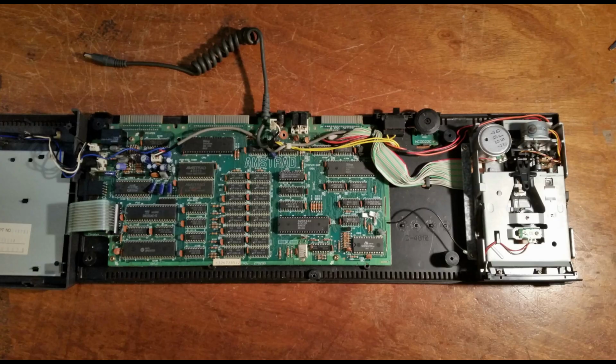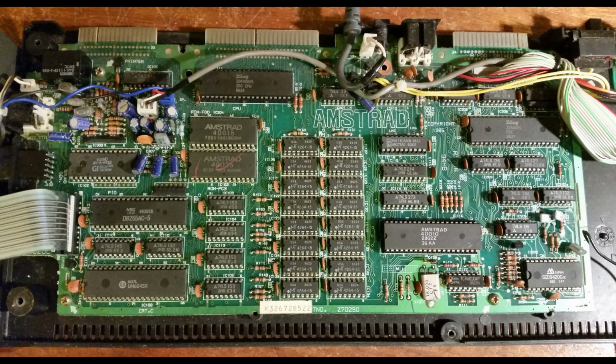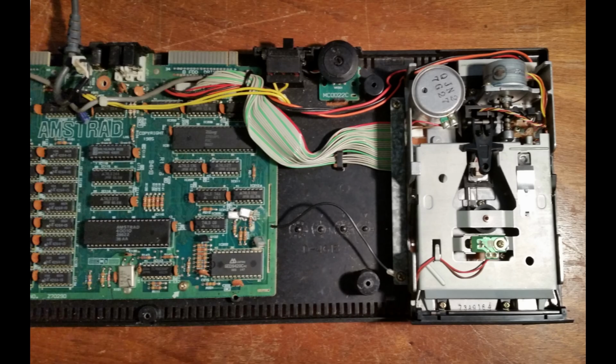You can see the main board there, large bank of RAM chips. These models had 128K of RAM. Now an 8-bit machine could only address 64K of that, but this extra RAM was used for bank switching or as a virtual disk drive under CPM. You see the Z80 chip up on the top there. That big chip on the right's the floppy disk controller. Quite a neatly set out motherboard.